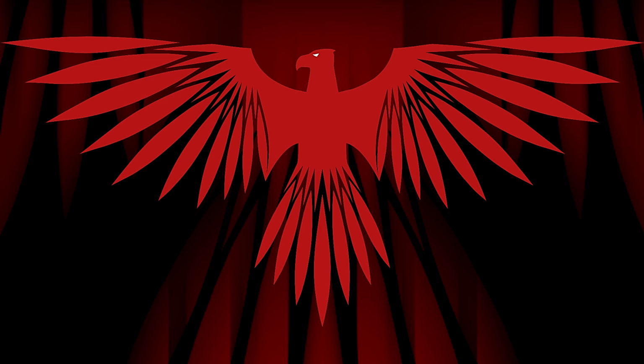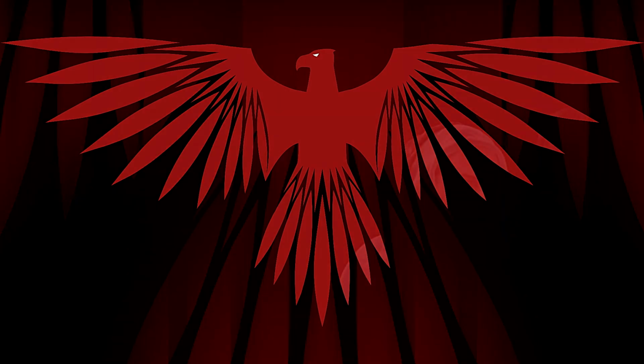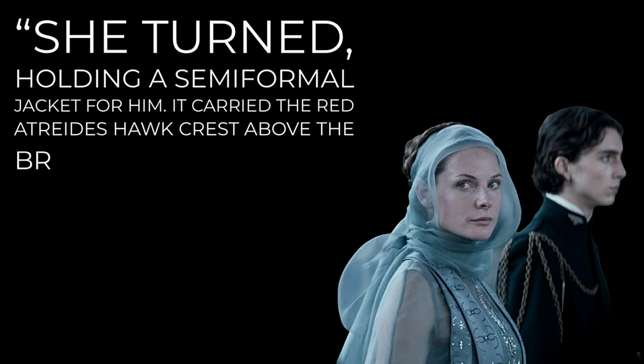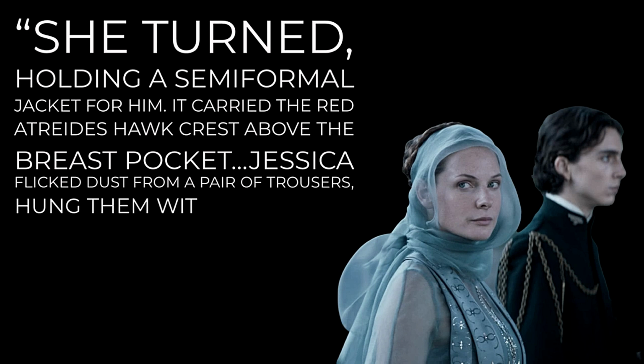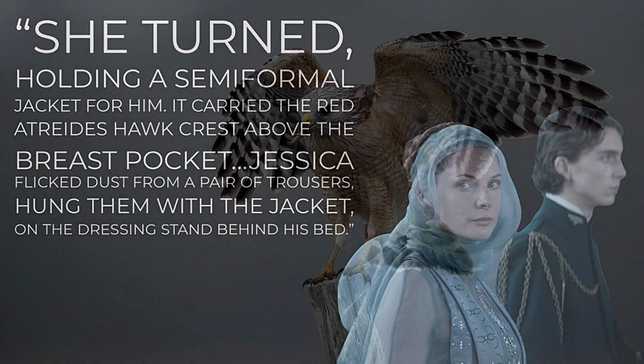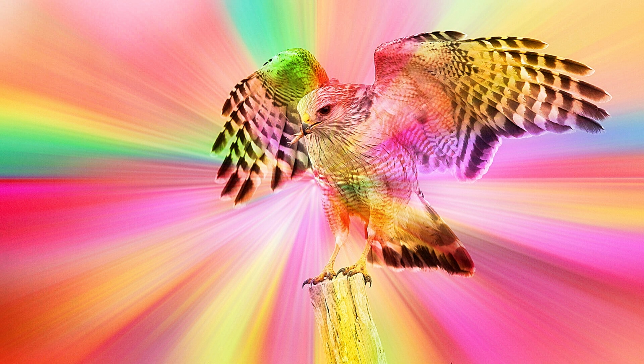At the opening of Dune, Jessica is picking out an outfit for Paul, and it said, "She turned, holding a semi-formal jacket for him. It carried the red Atreides hawk crest above the breast pocket. Jessica flicked dust from a pair of trousers, hung them with the jacket on the dressing stand behind his bed." In many mythologies, the hawk is a solar bird associated with sun gods. In Greek myth, the goddess Circe was associated with hawks, and a hawk was the messenger of Apollo, Olympian god of the sun and light.